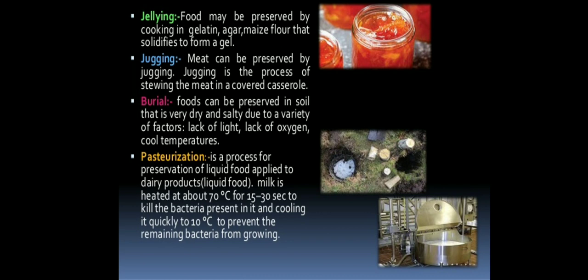Next is burial. Food can be preserved in soil that is very dry and salty due to a variety of factors, that is the lack of light, lack of oxygen and cool temperatures.